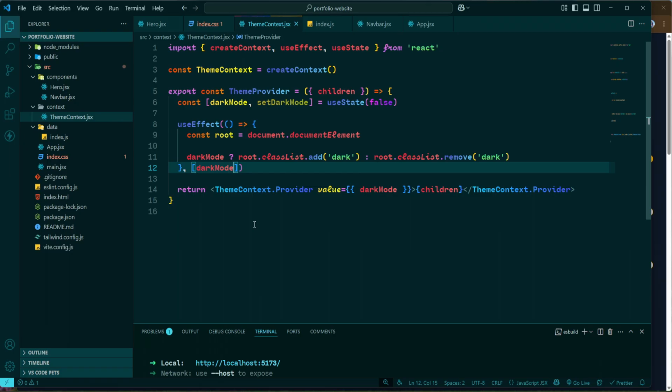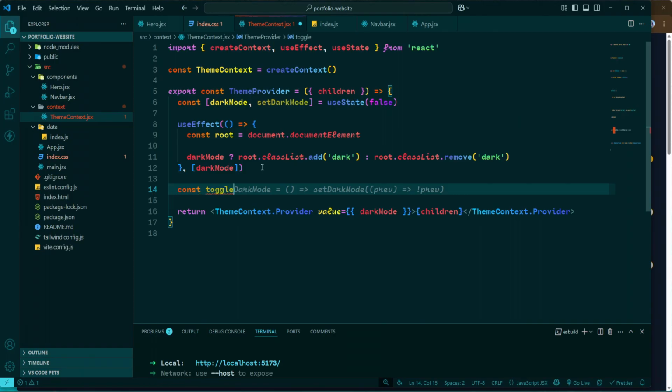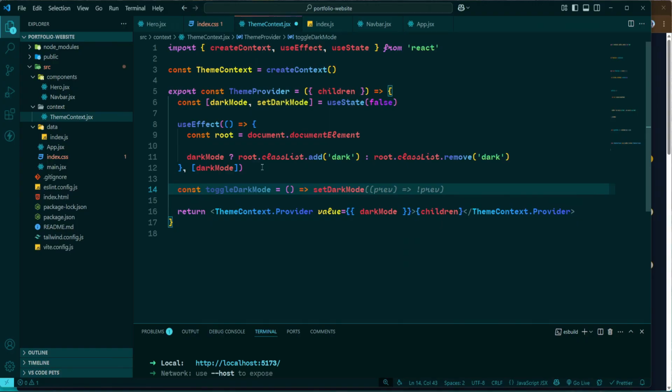At this stage, dark mode activates and deactivates dynamically, but we still need a way to toggle it when the user clicks a button. Now, we need to create a function that will allow users to toggle between dark and light modes. Let's go ahead and add the following function inside the theme provider. Right after the useState hook, I'm going to create a new variable, and it's going to be toggleDarkMode. We need an arrow function here, and we have to return setDarkMode. Actually, this is what we want here: prev, and then returning !prev.